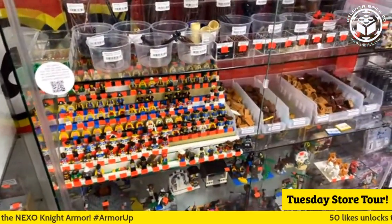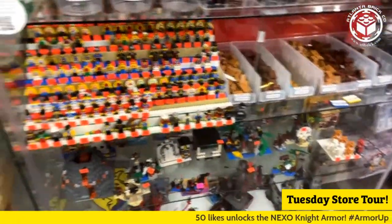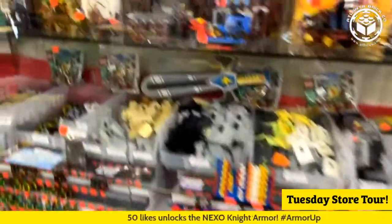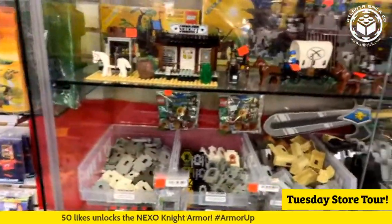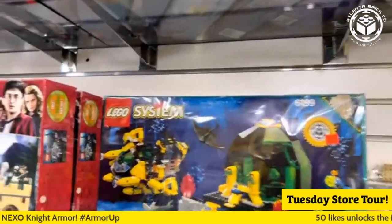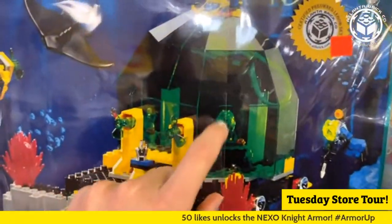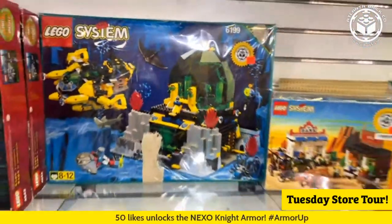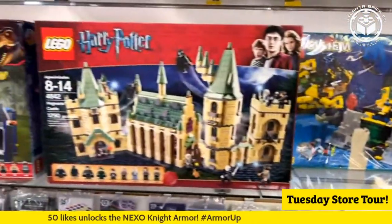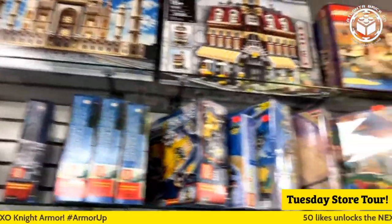Shroomkin's good too, Michael. That's a good one. Oh, woohoo! Go, Nexo, go, Nexo, go! Oh, Fazoom, just calm down, all right? It's fine. Aquazone looking good here. I do like those giant trans dark green octagon pieces. Those are cool. Harry Potter looking good. And we're just kind of going off the top shelves, formerly the top shelf. Now it's just the wall.